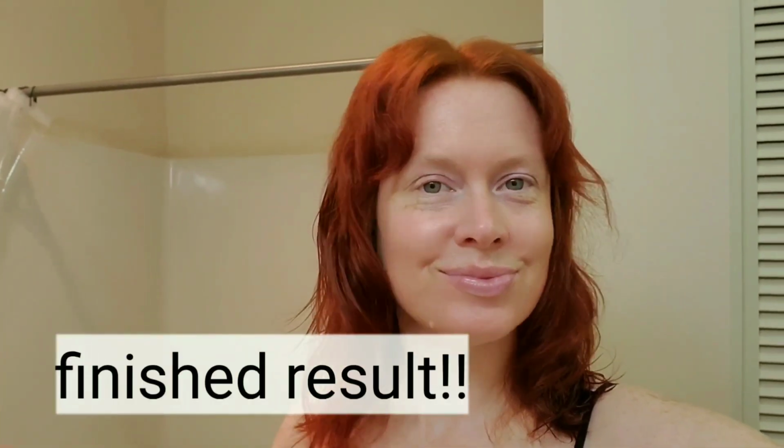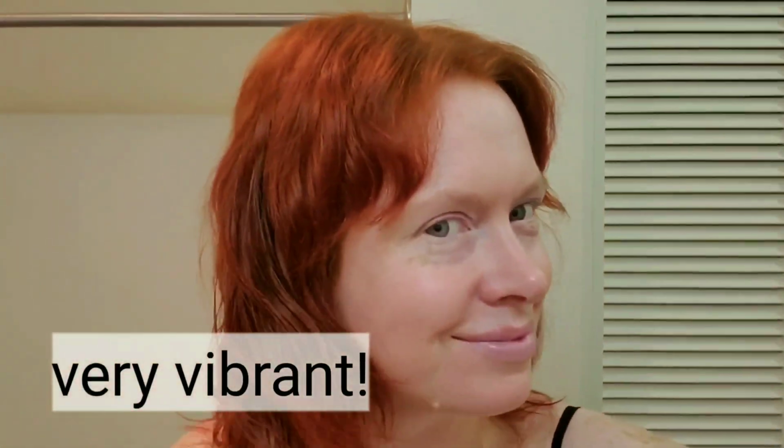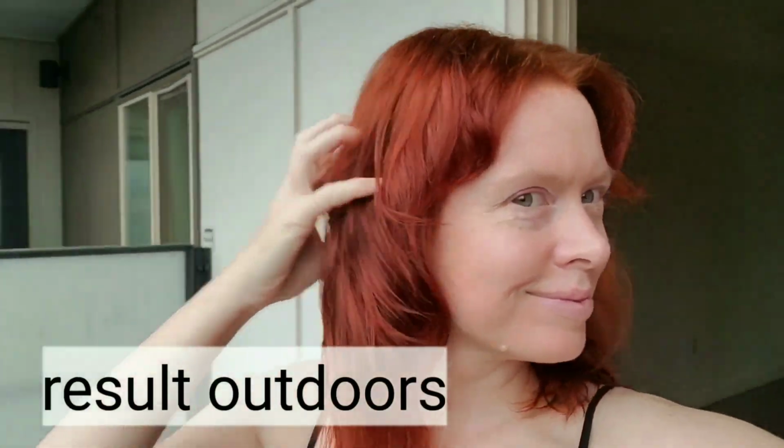So this is the result of the Feria Power Copper. As you can see, it's very vibrant looking, very pumpkin orange. The roots came out a little bit light for my liking, but other than that, I'm very happy with it. Here's an outdoor shot just showing it in different lighting.